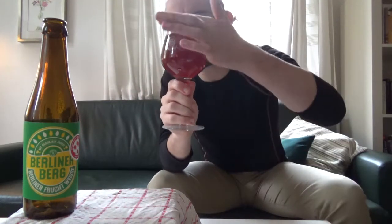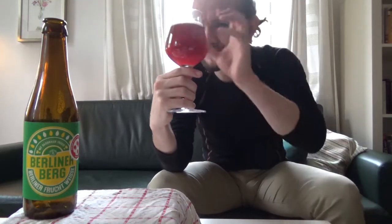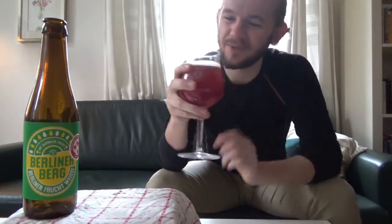But yeah, you could see there was a solid finger or so of a head on this one that did have a little bit of a pink tinge to it. It's almost a pinkish grey fawn kind of colour. There are one or two big bubbles sticking towards the side of the glass, and a few little ones heading up towards the bottom of that head. Overall, it does look very, very nice. So just take a little bit of time and have a little look at the beer.